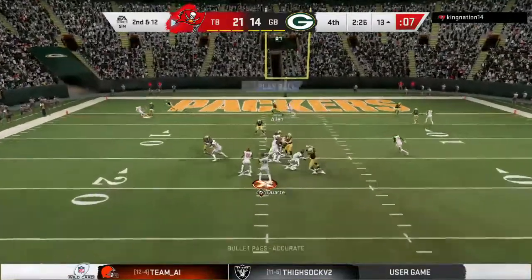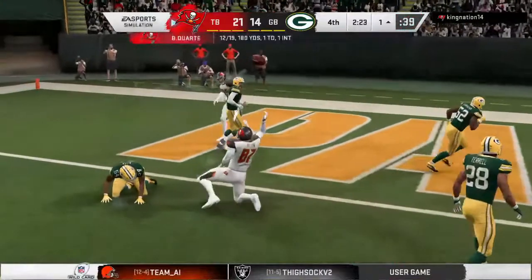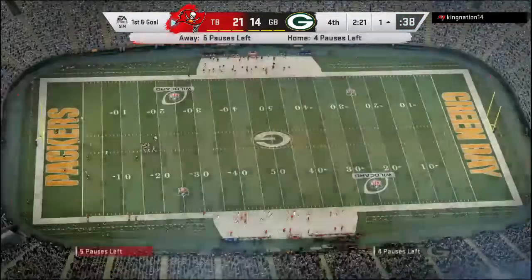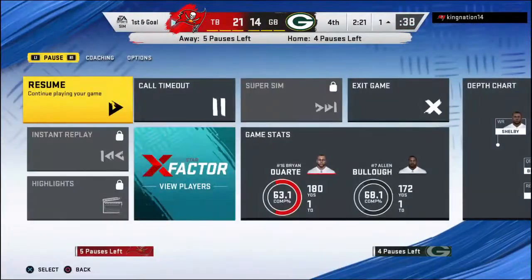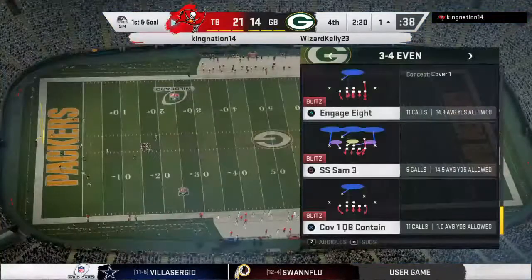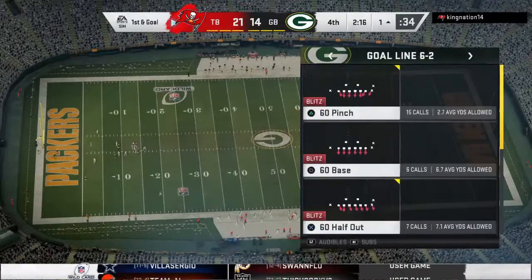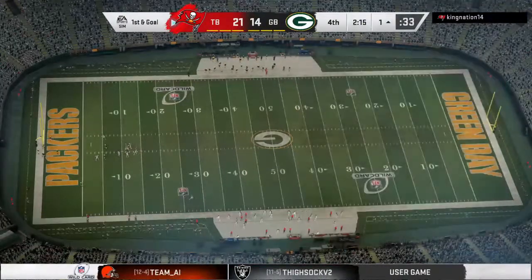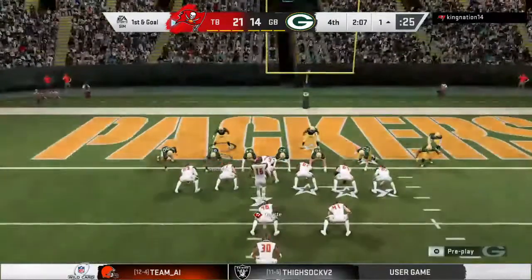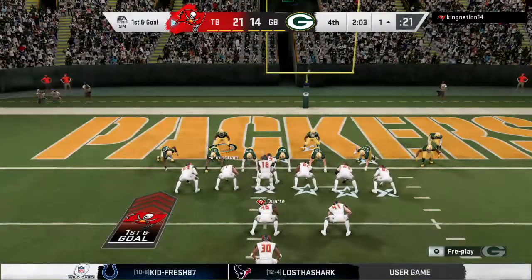To throw on 2nd down, Duarte. And this is complete. It's Allen. He's up to 87 yards receiving now, and it's a 1st down. 1st and goal, Tampa Bay. So 1st and goal, 6 points here would go a long way toward wrapping this one up.